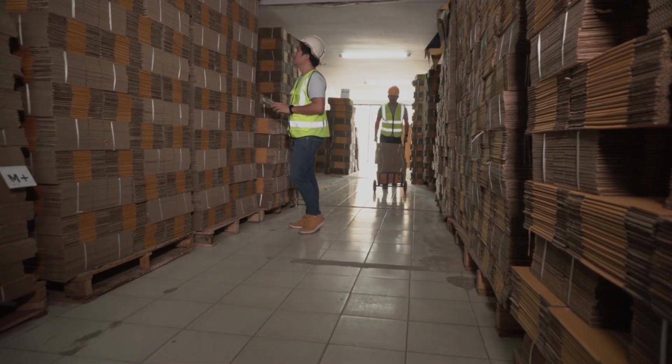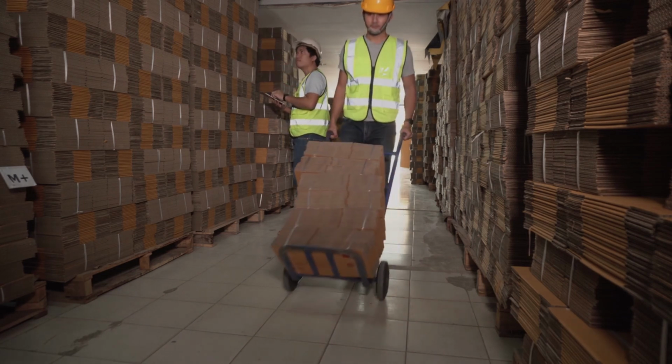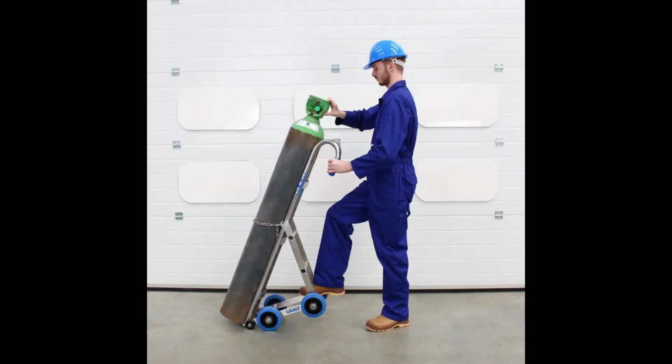Sack trolleys or hand trucks are perfect for bagged materials like cement or large boxes. They transfer the weight from your back to the wheels. They are also ideal for moving heavy gas cylinders safely. Always secure the load before moving the trolley.